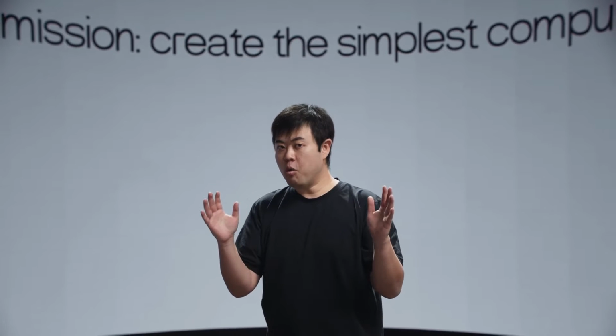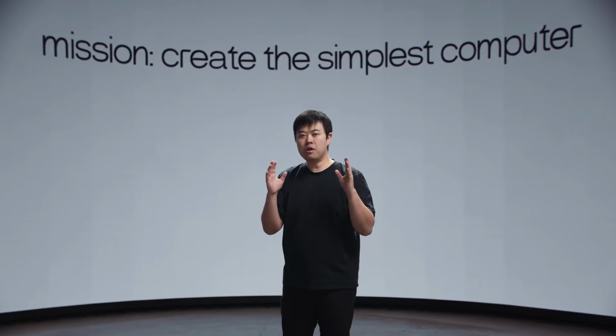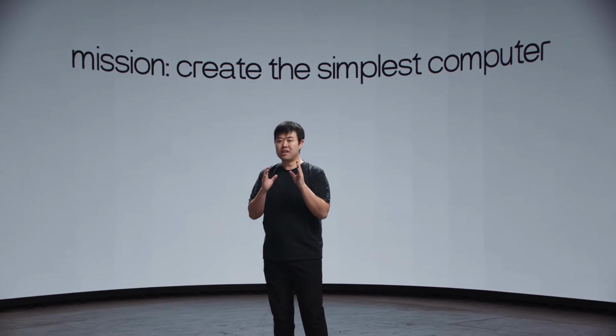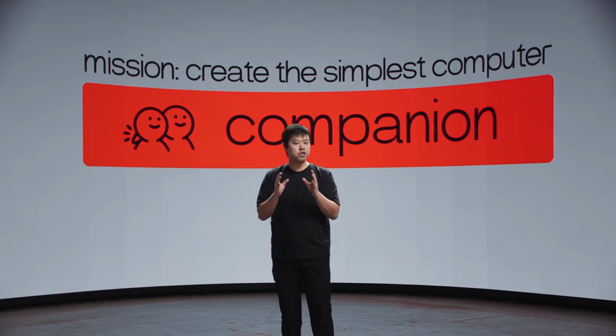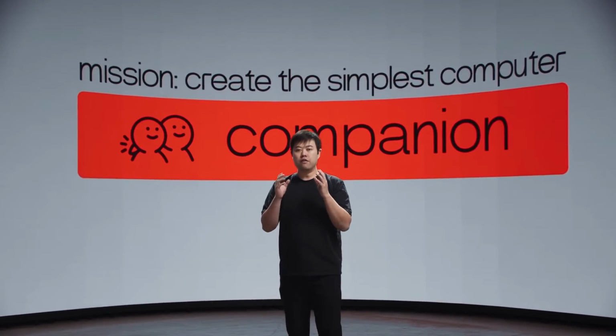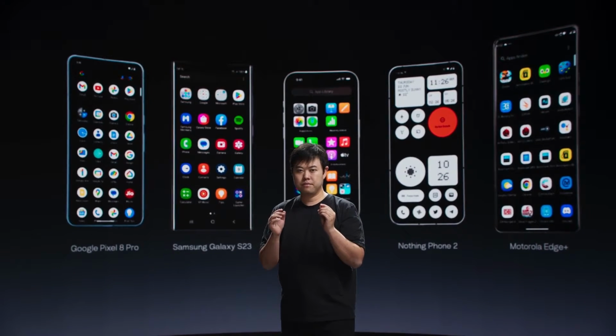Our mission is to create the simplest computer, something so intuitive that you don't need to learn how to use it. The best way to achieve this is to break away from app-based operating system currently used by smartphones. Instead, we envision a natural language-centered approach. The computer we're building, which we call a companion, should be able to talk to, understand, and more importantly, get things done for you. The future of human-machine interfaces should be more intuitive.